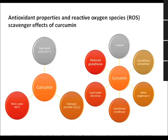So the first thing it does is not only help reduce oxidative stress, but it upregulates a lot of our endogenous antioxidant defenses, so things like glutathione, for example, and superoxide dismutase as well. So these are all really important. This is our army of defenses against the onslaught of oxidative stress, which we know is associated with PCOS.